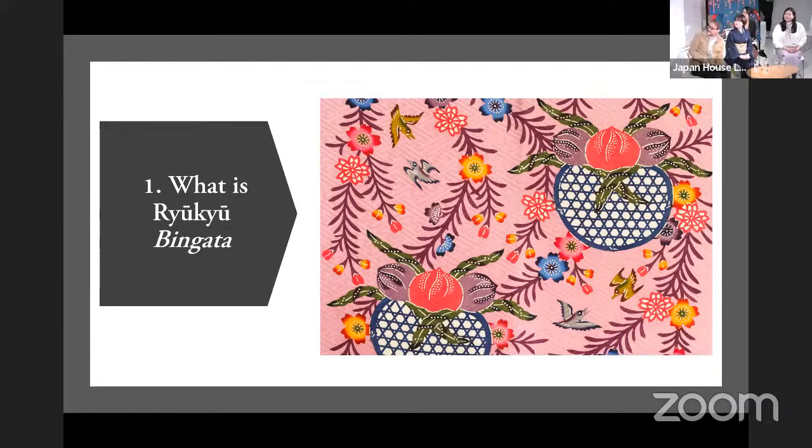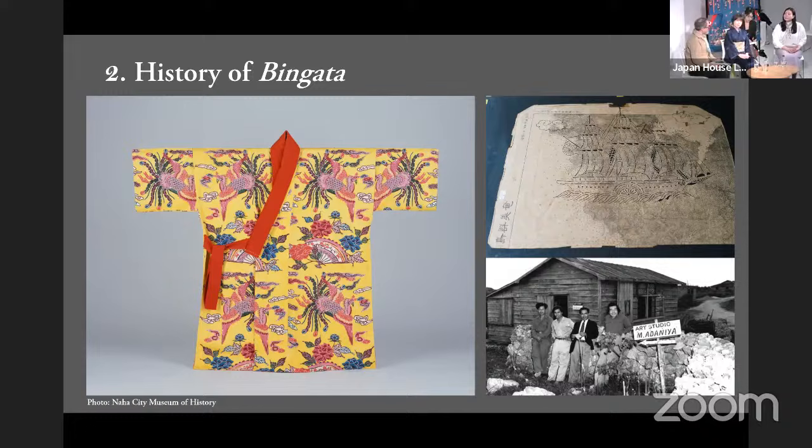So, maybe you could tell us a little bit about the history of Bingata. Yes, sure. The history of Bingata dates back for centuries. It is believed that the dyeing started before Okinawa became Okinawa. It started when it was the Ryukyu Kingdom. Bingata was worn by the royal families back then when it was the kingdom, and the ruling class favored Bingata as well. It showcased their status.